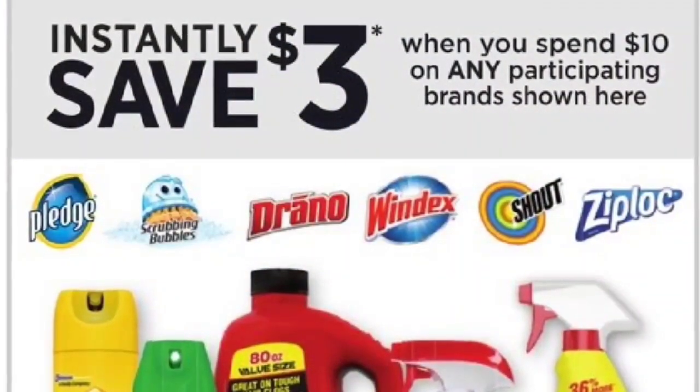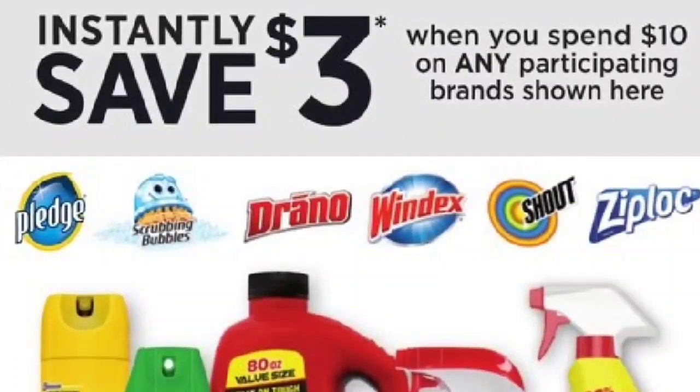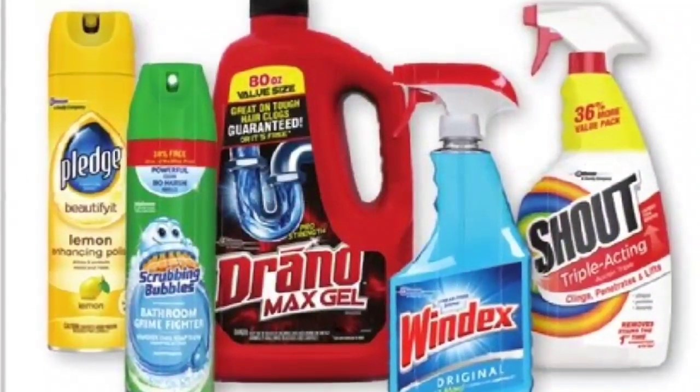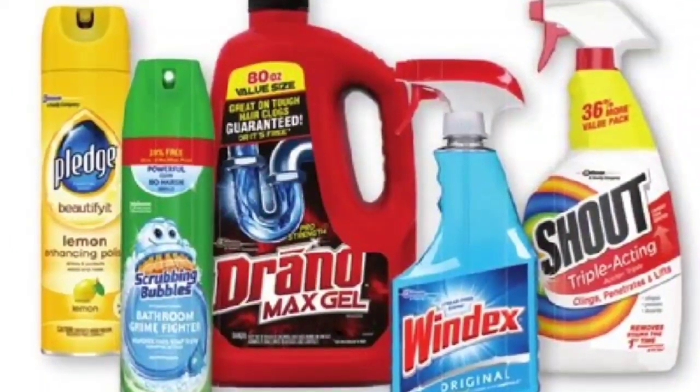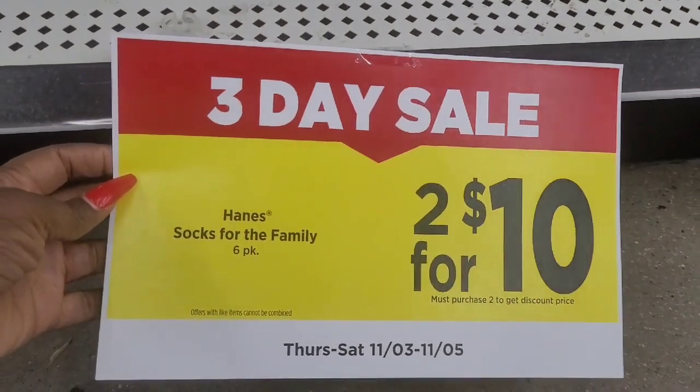Here are some instant saving items that I did not get to show you in store. Spend 10 and get 3 off of these items right here: the Pledge, the Scrubbing Bubbles, Drano, Windex, Shout. Definitely good.